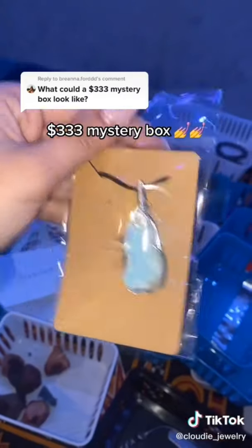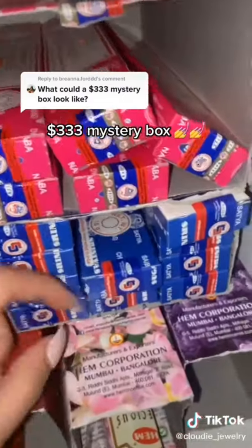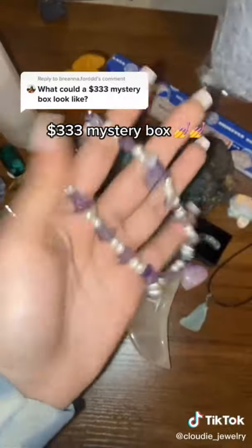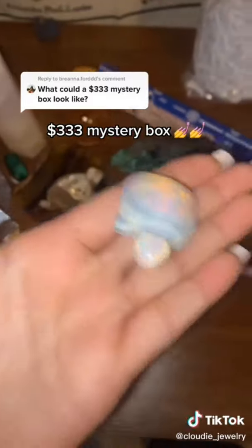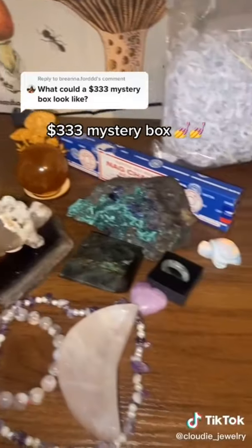Kunzite. I'm gonna do a Larimar necklace, a flower agate bracelet, a box of incense, a rose quartz moon offering bowl, my favorite necklace from the shop. This is freshwater pearl and amethyst. And I normally don't like opalite, but I found these opalite turtles, and I think they're so cute. And here's everything together.